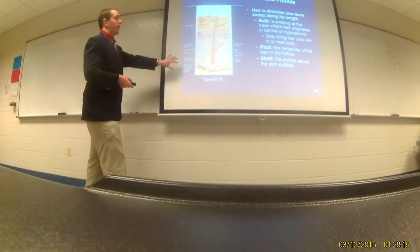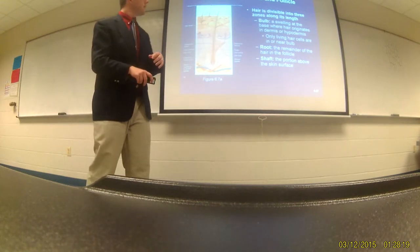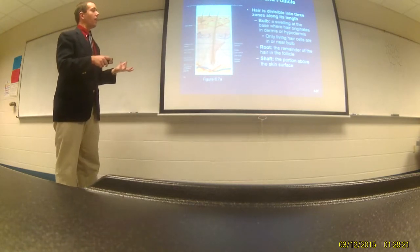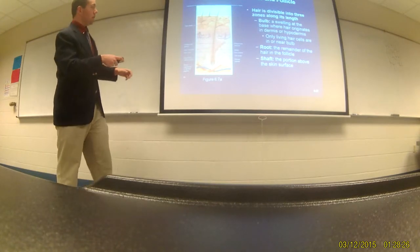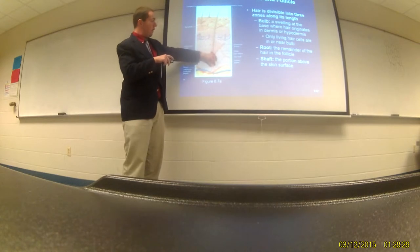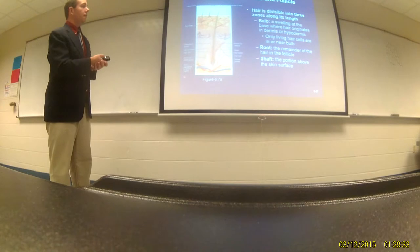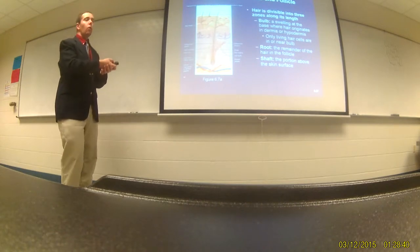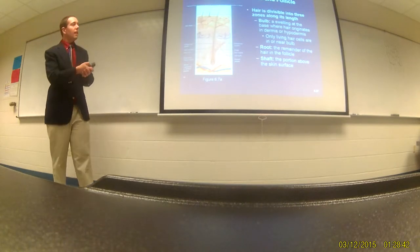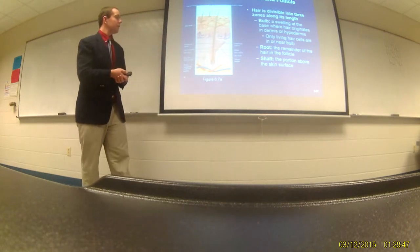So this is a picture of our hair follicle. We've seen this picture before, right? We've gone over a lot of this. And if you look at a hair, you can break it into three parts. The bulb is going to be at the bottom, where it gets very big, shaped like a bulb. Then we have the root. The root is going to be the part of the hair that's not the bulb, but is still below the surface of the skin. And then the shaft is going to be the part of the hair that is above the skin.